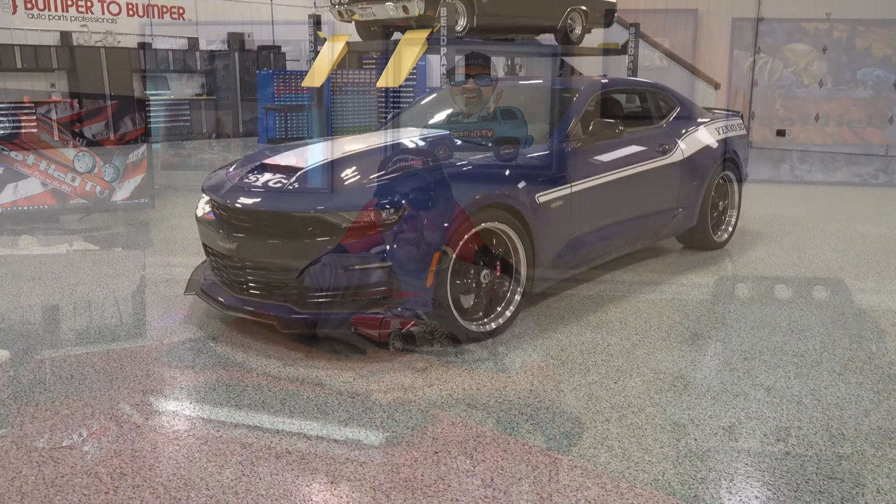I was over at Nichols Paint and Fab's open house, and if you've not seen that place, holy cow, what a beautiful facility. And while I was there, I had an opportunity to shoot a 2019 Yenko Camaro I think y'all are going to like. Let me get the camera turned around and we'll take a quick look at it.